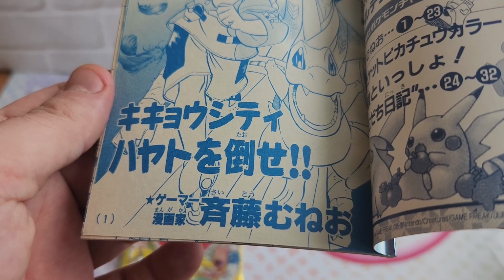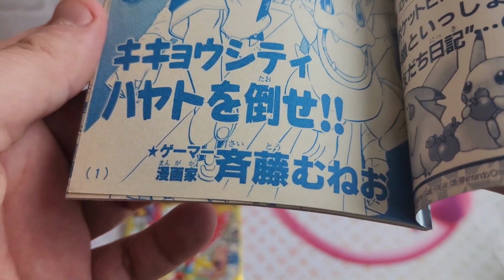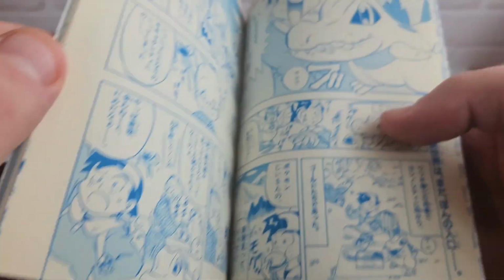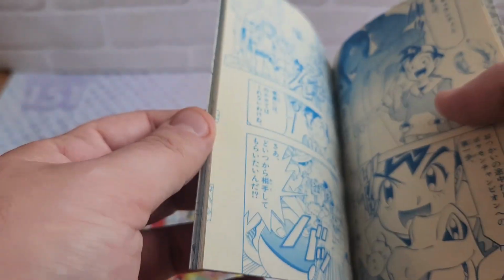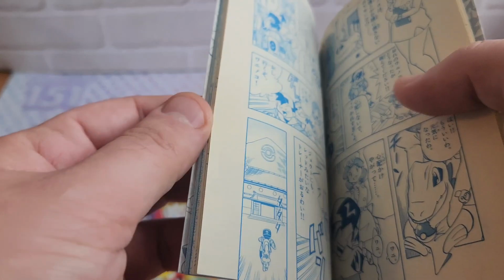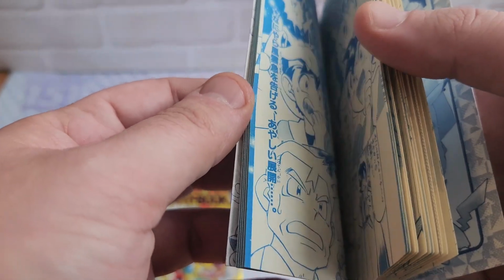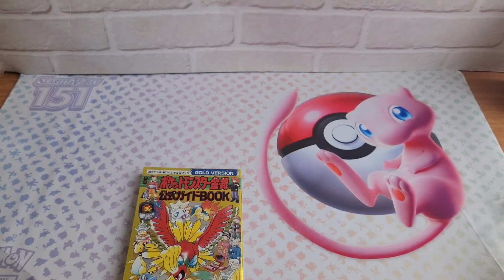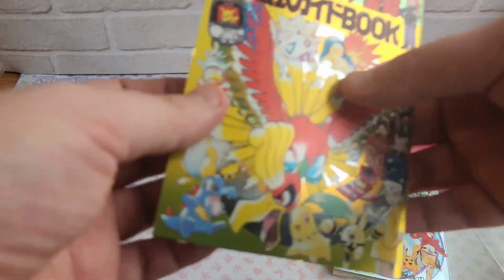Isn't that a Digimon? Isn't that Agumon there? No, it's actually Totodile, I believe. Yeah, so it will be. But here you go, nice little manga to flick through. Really old comic this. Obviously it released around the time the Gold and Silver would have come out. Would that have been like 98, something like that.